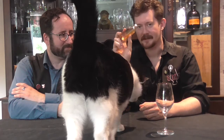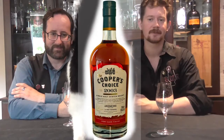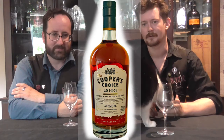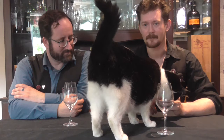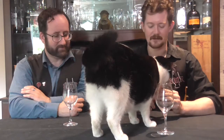Small in stature, but large in character, we are going to hope. It doesn't look like it, but I'm throwing up a graphic as we speak. This is Cooper's Choice. Let me look at my extremely cursory notes. It is a 14-year-old Ardmore. It is a port pipe finish, undisclosed finishing time there. Bourbon cask before that. And 50%. So that should be all we need to know.